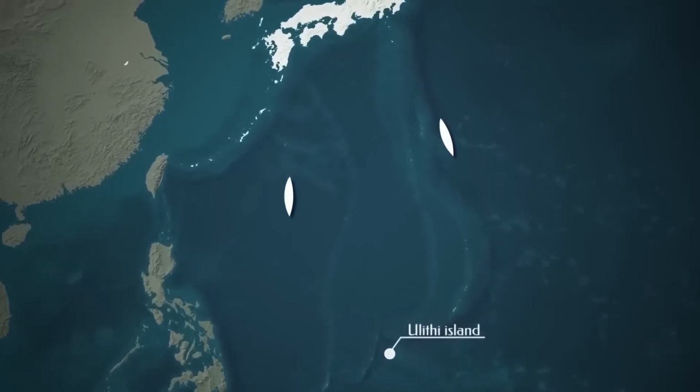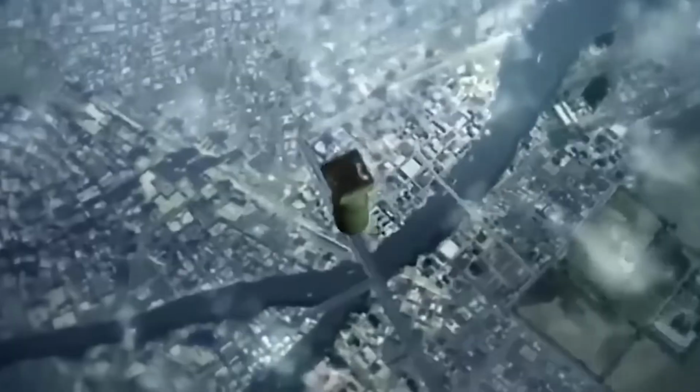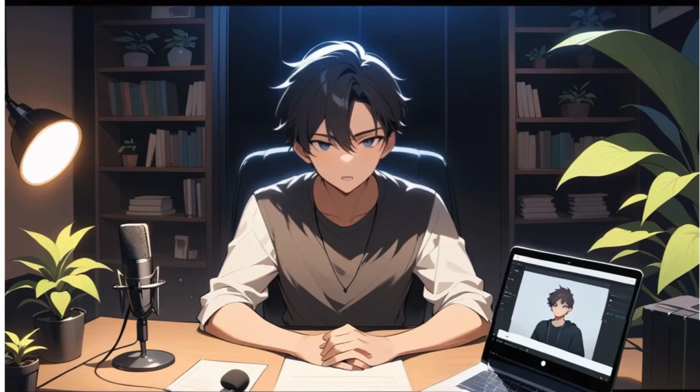On July 25, 1945, Japan's 2 submarine aircraft carriers set out to attack the U.S. naval base at Ulithi Atoll. But before they could reach, they received a message that Japan had already surrendered to the U.S. The reason was the nuclear attacks on Hiroshima and Nagasaki, which forced Japan to surrender. Upon receiving this message, they turned back toward Japan.